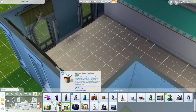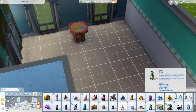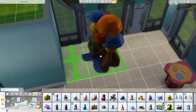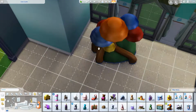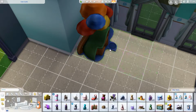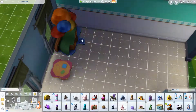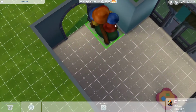I haven't really played with the toddler stuff pack, or at least the playdate interaction, because I find that a lot of my toddlers don't exactly have friends, if you know what I mean. When I play the game, it's not like I'm meeting parents that also have toddlers. I guess in the future the Hunter Legacy, like the cousins, I guess.